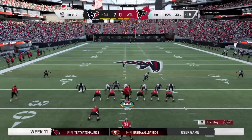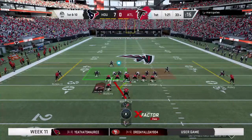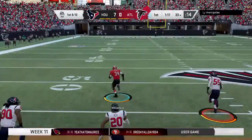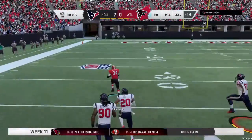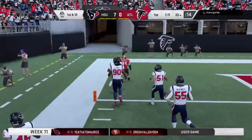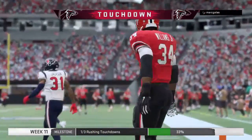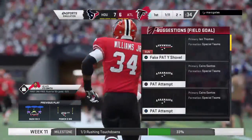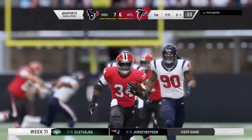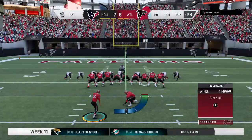So they'll come up 1st and 10 now from the 33. And again this time to the tailback. And he's into the clear. Past the 20. Touchdown, Falcons. A great effort there with his first career NFL touchdown as his guys are on the board here in this first quarter. And on that long run, maybe the defense caught napping a little bit.